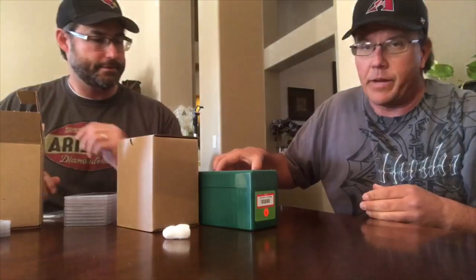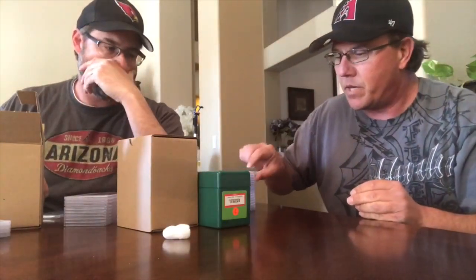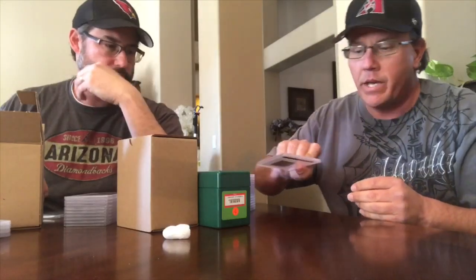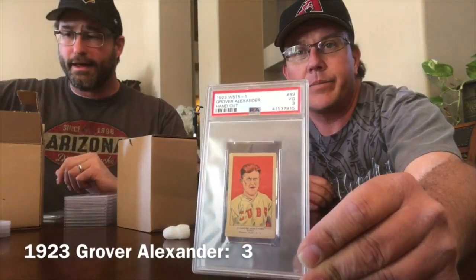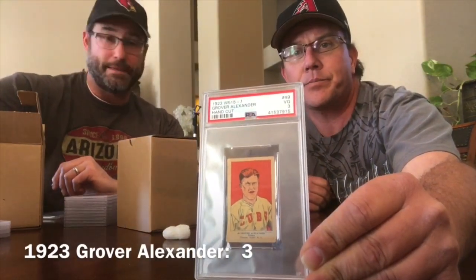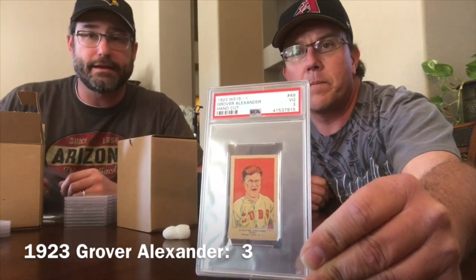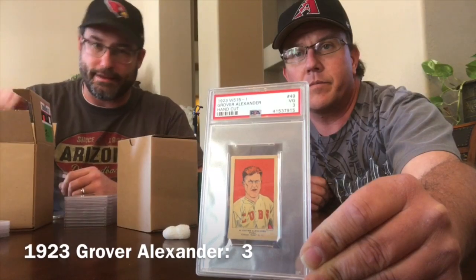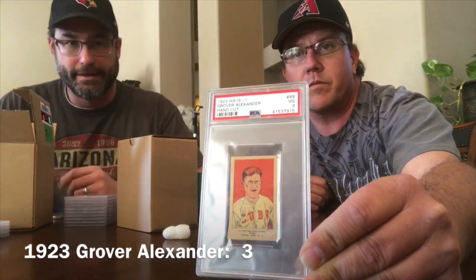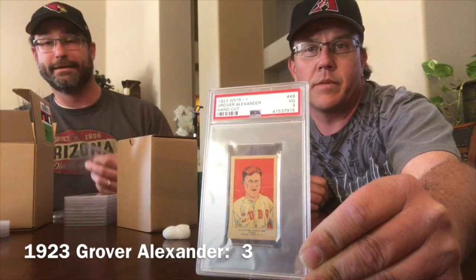This is what we're talking about right here. This is one of George's. I actually have one of these that I'm going to get submitted sometime soon. This is a 1923 W515 strip card. Grover Cleveland Alexander. Hand-cut card. I'm just happy to get a grade on it because they're so tough to get a grade. I have a bunch of them that are authentic, and you've got to get lucky to get a grade. You have to have 4 corners on it. They're hand-cut, so... but real pumped with a 4 on that. Or 3, it's a 3.